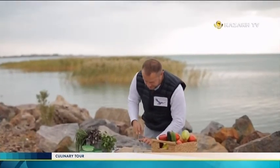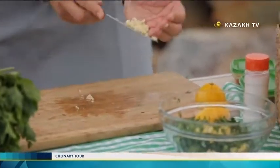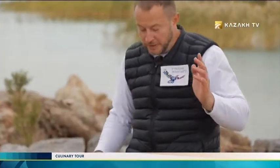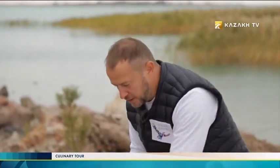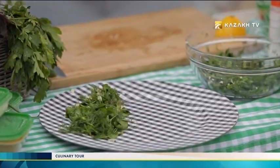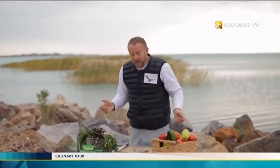It's great. We're adding it all to the dressing. Then you can put the fried fish on a plate. Half of the dressing I've placed on the plate where I'm going to put the fried fish. We can sprinkle it with some lemon juice. Now we're going to fry the fish.